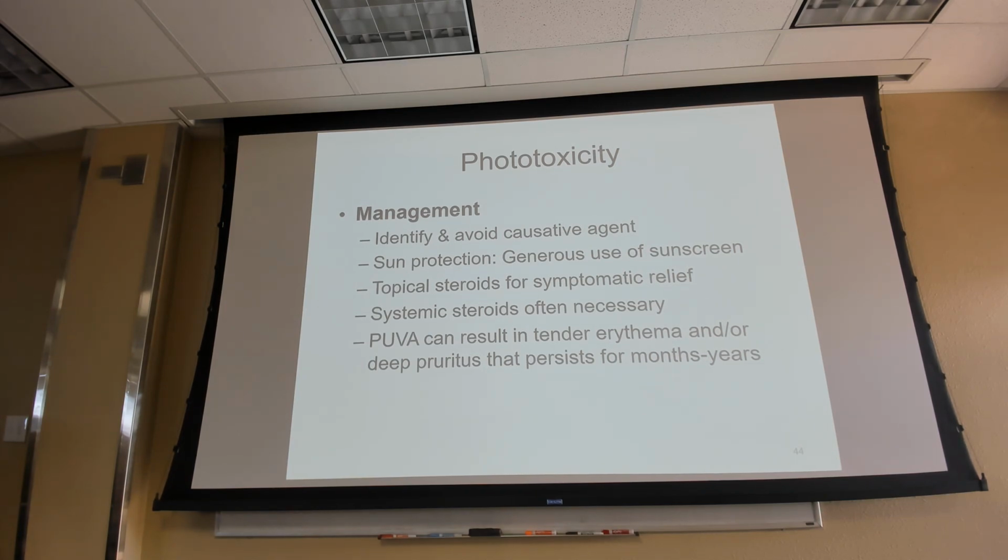Let's figure out what it is that could be causing this and discontinue it, change it, decrease it, or make adjustments to the medication that is causing it or to the contact with that stuff. Sunscreen, topical steroids, and systemic steroids are often necessary because these can be severe. We can use PUVA, but we could have some toxic effects there, with redness and itching. If we have to use it, we have to use it, but it's a last resort. All right.